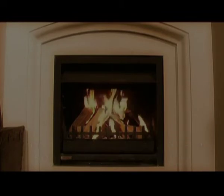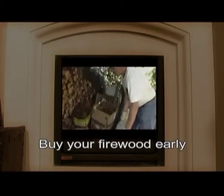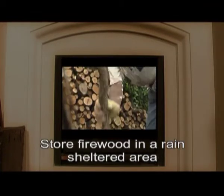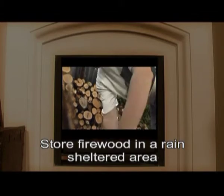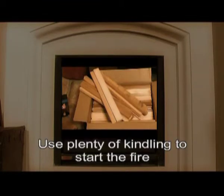you to follow. Always buy your firewood early, preferably a season ahead. If the wood is seasoned, it will contain less moisture and give off more heat when burned. If possible, store the firewood where rain is kept off the top of the pile, but air is still able to circulate through. Use plenty of good kindling to get the fire started.